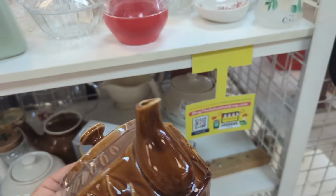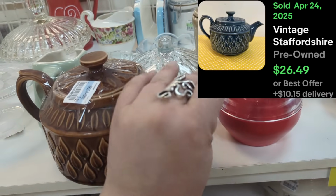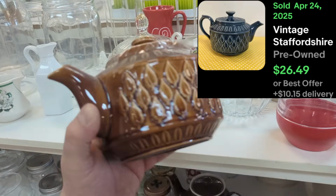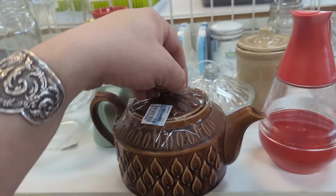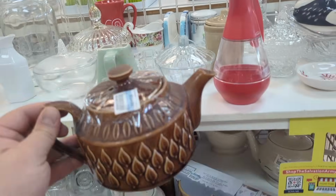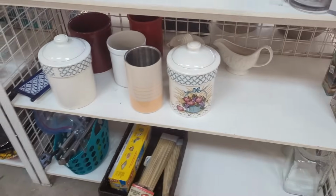$2.99. Shockingly, it is not completely obliterated or damaged. And they only want $2.99 for it? I mean, I hate to leave here spending $2.99, but I might have to. He's kind of cute. I can't just leave him here.